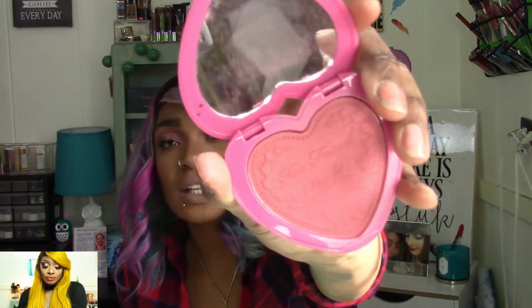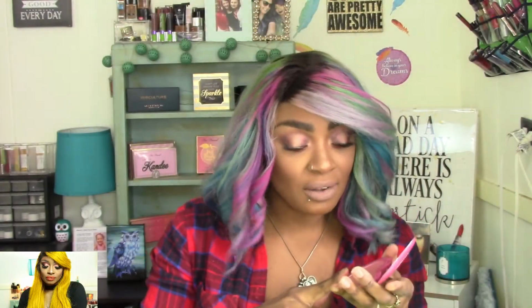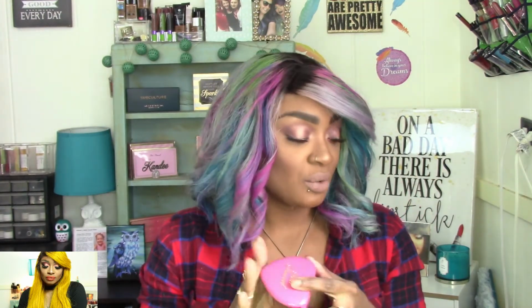The last blush I have is the Too Faced Love Flush Your Love is King blush. Ever since I got this blush, I have been addicted to it. I was sleeping on this blush. It is a very pretty warm berry shade, and it just looks good with any makeup, especially fall colored makeup. It is just gorgeous.